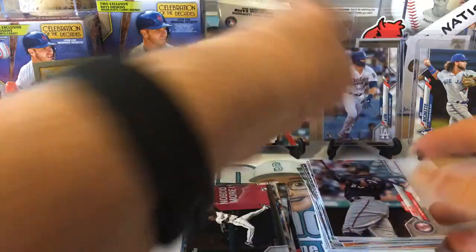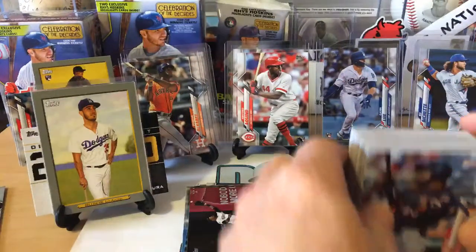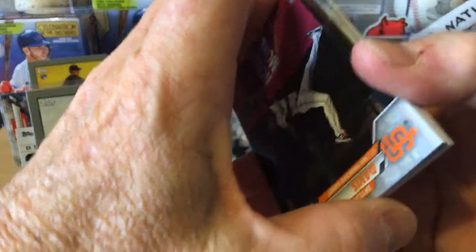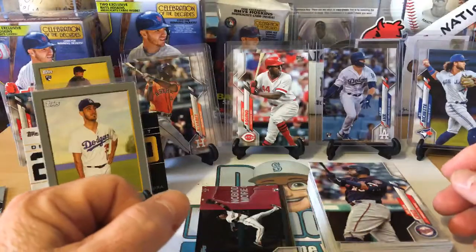All right. That rounds out pack number 3 here. One more of the fat packs to go. Let's see what we can find here. Still trying to find out if we can get our first home run from our star rookies.